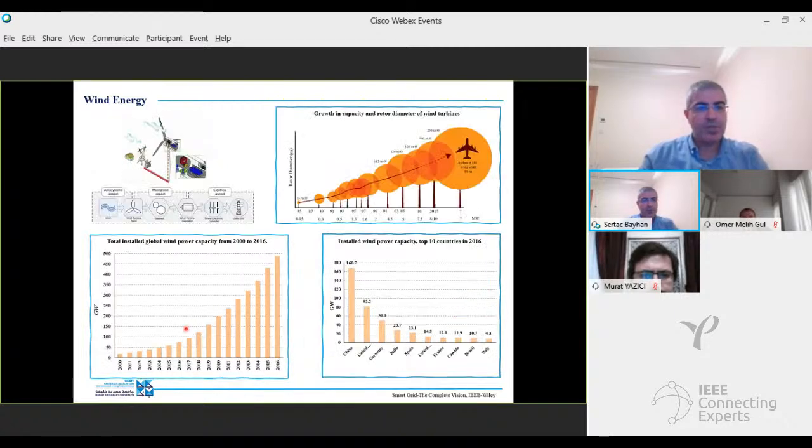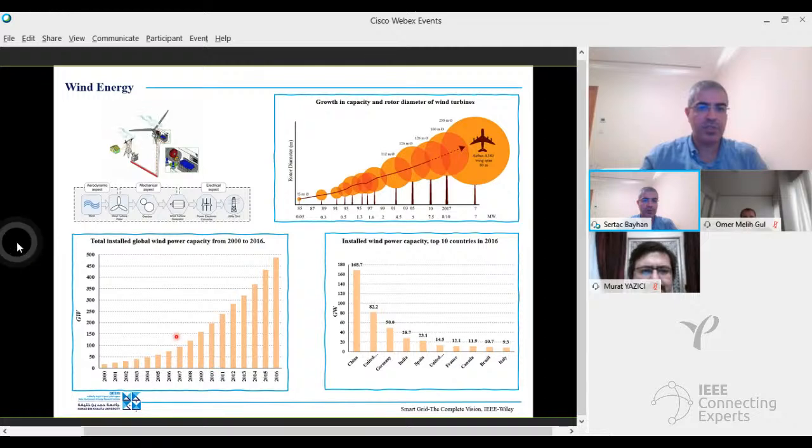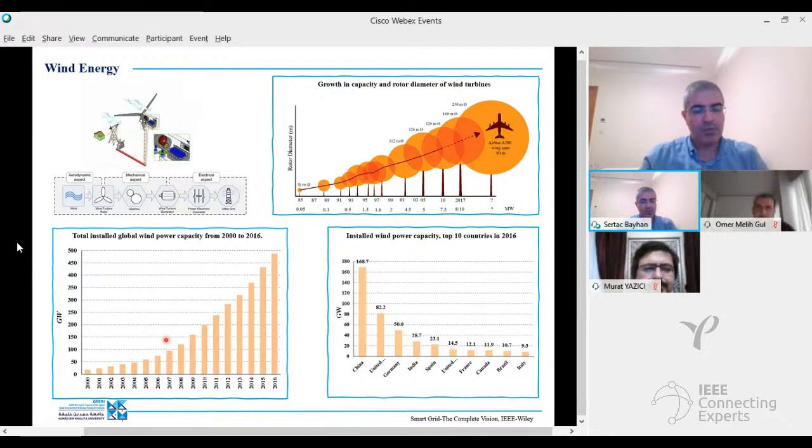And as I told you, the second highest potential renewable energy source is wind energy, similar to solar energy. Wind energy has great potential all over the world. As you can see, wind energy is the use of wind to provide mechanical power through wind turbines to turn electric generators to generate power.